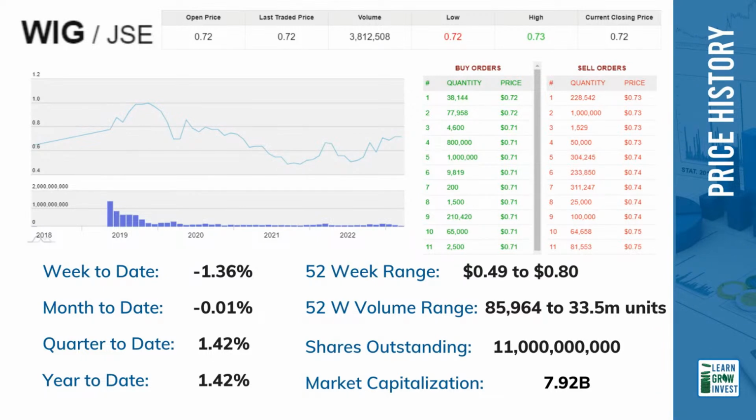In terms of the 52-week range, I remember when it went back to IPO price, a lot of persons were concerned, especially those who were shareholders from the IPO. But if you're still holding from IPO, you'd have seen up to a 60% gain within the last 52 weeks. In terms of units, as much as 33 million units traded, 33.5 million. Shares outstanding though, massive at 11 billion, and market cap, of course, at 7.92 billion, right? And we're seeing the queue, but we're going to talk about that when we log into the platform, right?